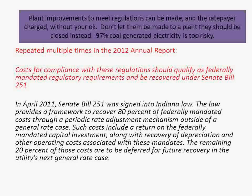Besides paying attention to rate increase hearings, we need to be aware of what's happening in the state legislation. Vectren contributes to political candidates, and they have lobbyists. Vectren is paying attention, and they are getting results. Senate Bill 251 was passed in April of 2011. That bill allows the utility to increase your rate for certain costs without any rate increase hearing.